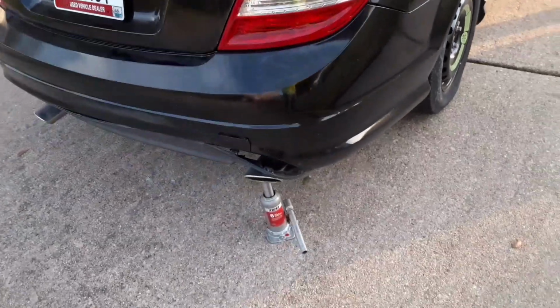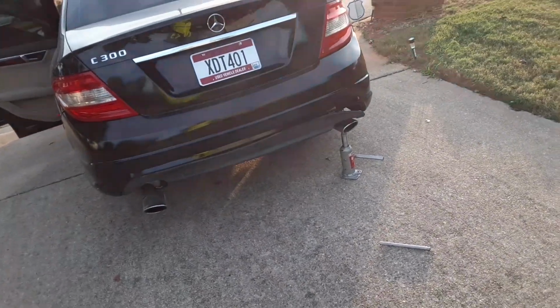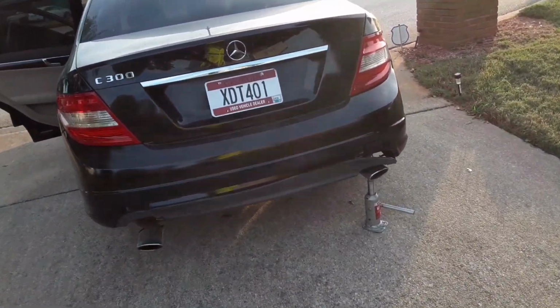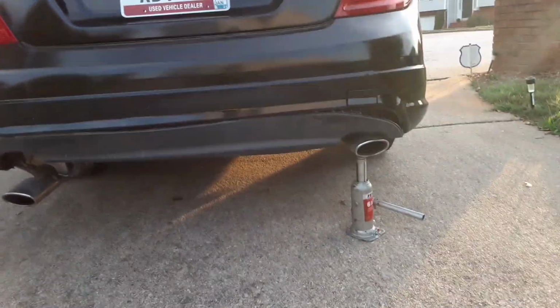Right now I got a hydraulic jack, and I'm gonna just try to fix the mufflers myself instead of going to the muffler shop, because it looks pretty simple. The mufflers are literally just slipped off of the hangers. So we'll see how this goes.